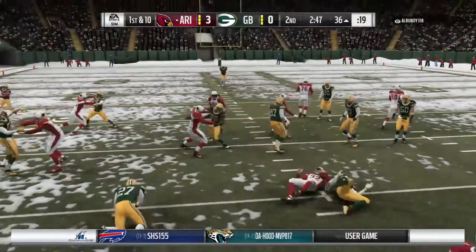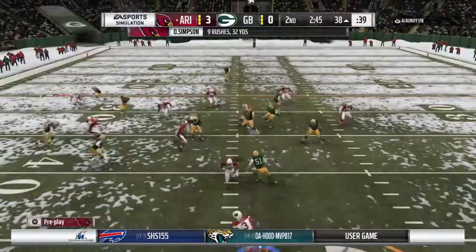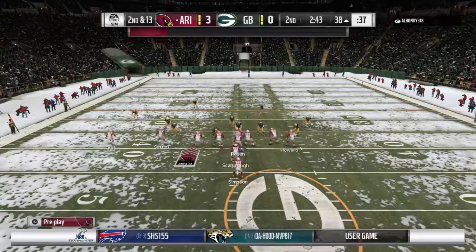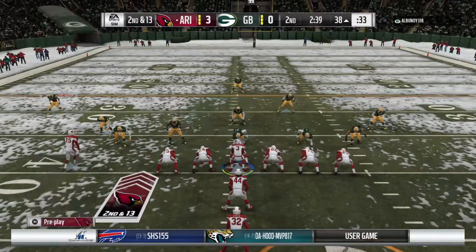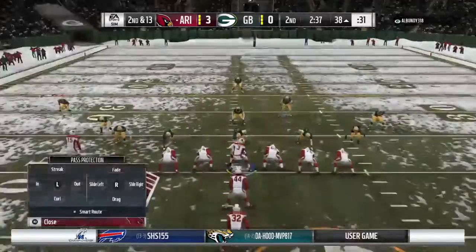And on the ground they go with the running back. And that one blown up quickly as he's going to be stopped before he could even get started. They'll wind up losing 3 yards here. And it'll bring up a 2nd and 13.